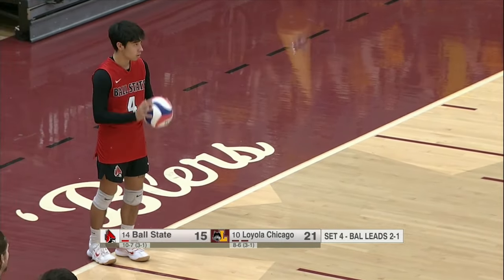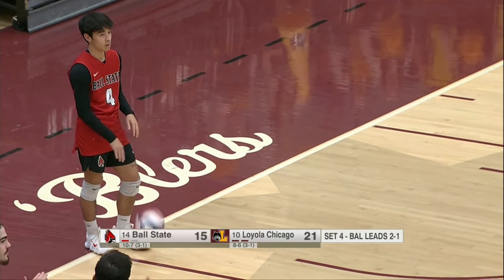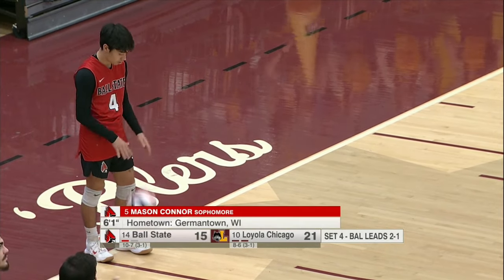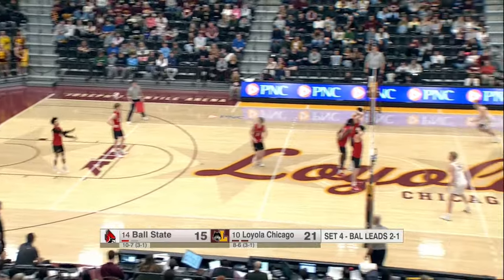Making his once a set appearance, this is Xander Pink. 5'7" from Mililani, Hawaii, and Punahou High School. And when he goes into serving more than it's a really big deal. The crowd loves it.